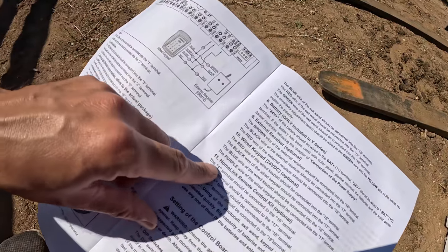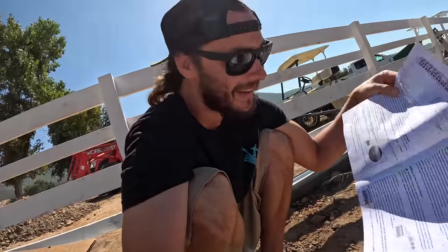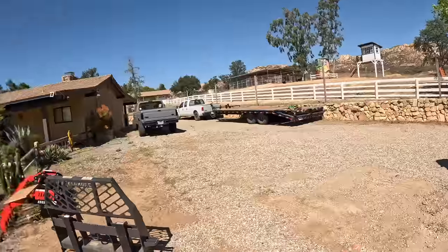We're not really gonna be able to fully install it today and test it, because we don't have all of the pieces of track. There's a lot of wire colors just talking about here. See, looking at instructions like this, I just go cross-eyed. This ain't for me.